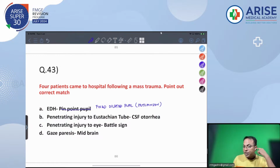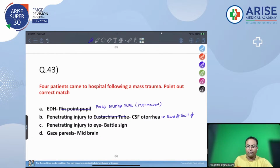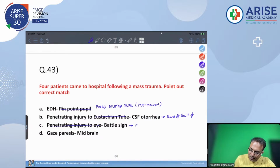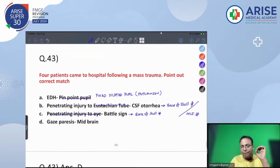Penetrating injury to the eustachian tube will cause raccoon eyes? No. Raccoon eyes is due to base of skull fracture, nothing to do with the eustachian tube. Penetrating injury to the eye is causing battle sign? No, it is also due to base of skull fracture. So both these are due to middle cranial fossa fractures. Raccoon eyes as well as battle sign, both are due to base of skull, middle cranial fossa.